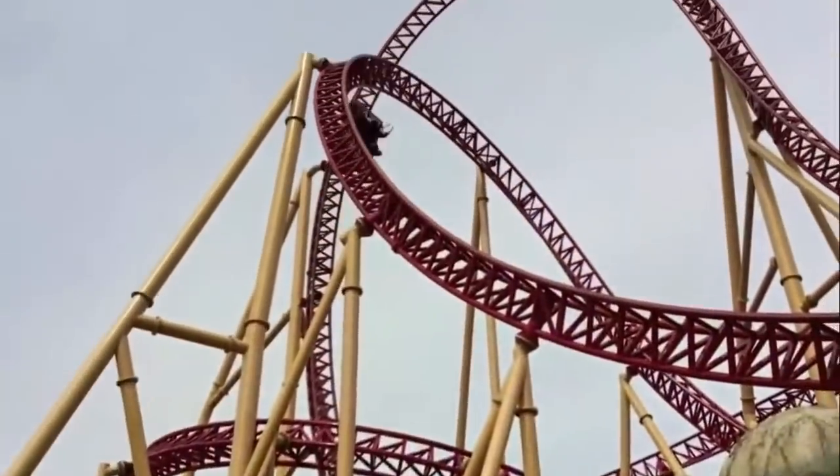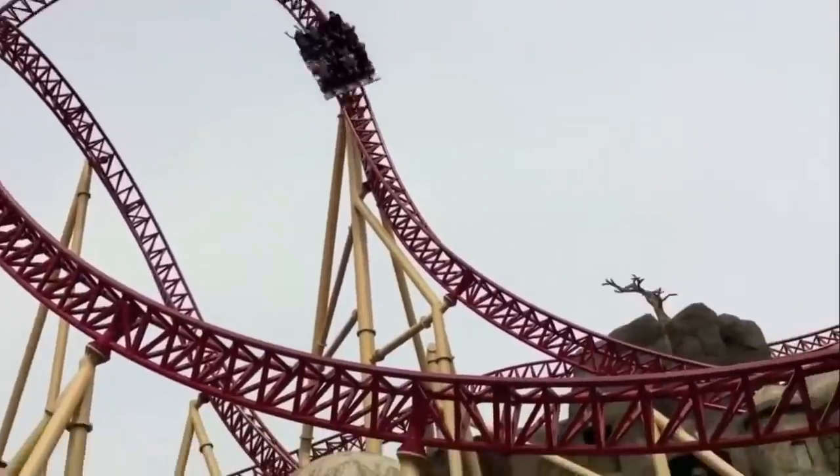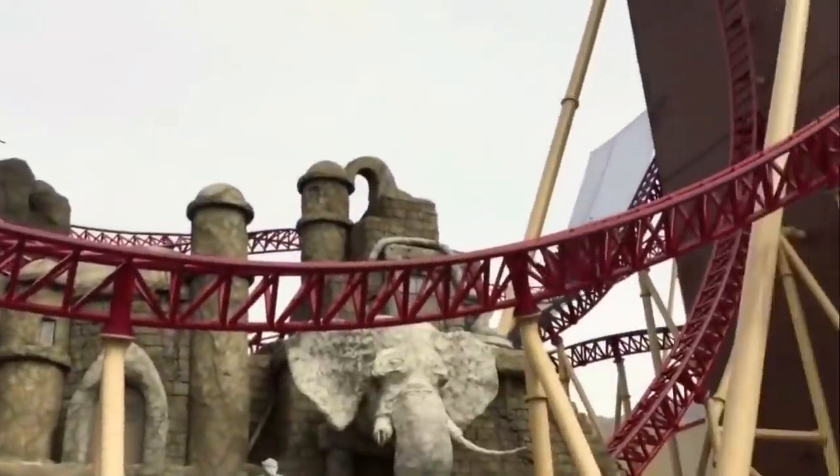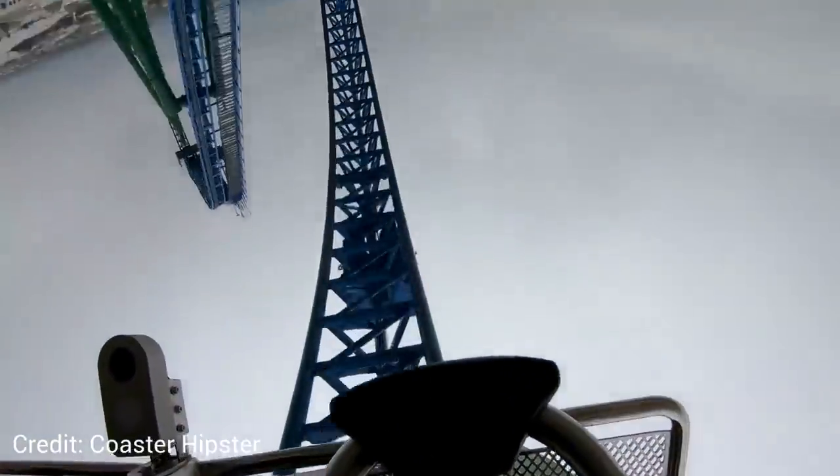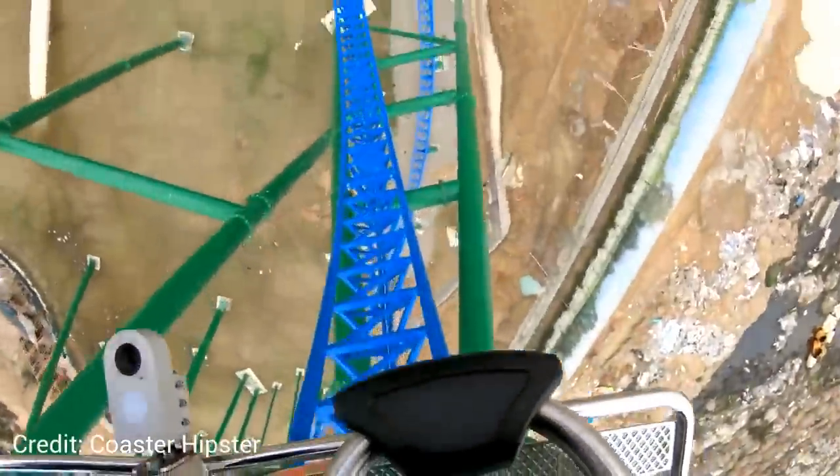Some of these inversions are only found on one roller coaster out of over 5,000 around the world, and only around 3,000 of those actually go upside down. So, wasting no time, I'm just going to get straight into this.